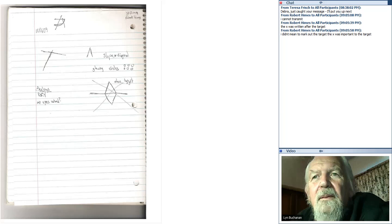The X was written after the target. I didn't mean to mark out the target. The X was important to the target. Oh, okay, good. Can you explain how it was important? Because this could be just your way of recording something. I didn't think you meant to mark it out. It means you're trying to communicate something, and I just haven't learned your language yet. I only saw an X after I wrote the shape there. Okay, so you saw an X. Anything else you'd like to say, Robert?